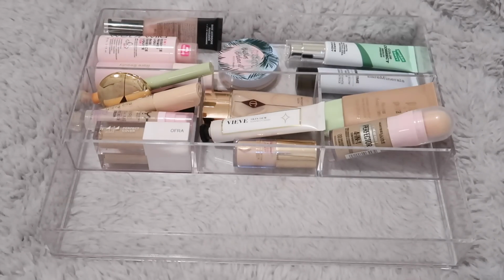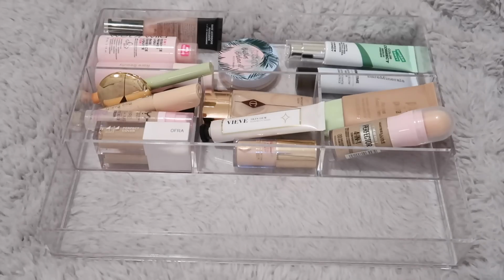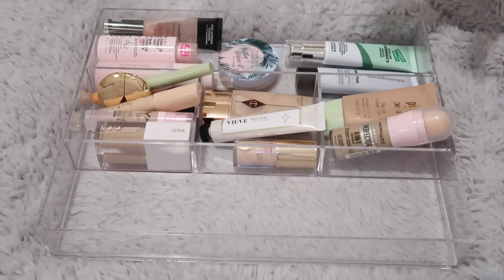So we only got rid of 2 concealers, but I do already have my concealers pretty pared down. I have 2 color correctors and then 5 concealers, 2 of which are the same concealer, just different shades. And then I have this one little brightener. So I feel pretty good about my concealers.